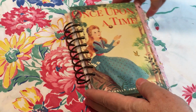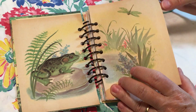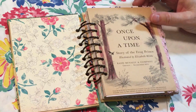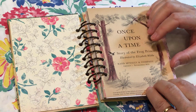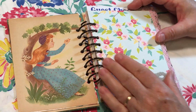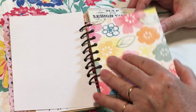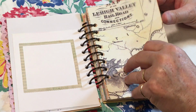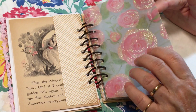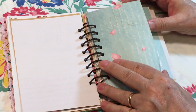This one is Once Upon a Time. And this one has some really beautiful illustrations in it. Pocket there. This one again, it's got the Roman numeral. I'm not sure what the date is. It's nice to be able to Google that. I just don't always remember to do it. So this one's all kind of princessy-ish.